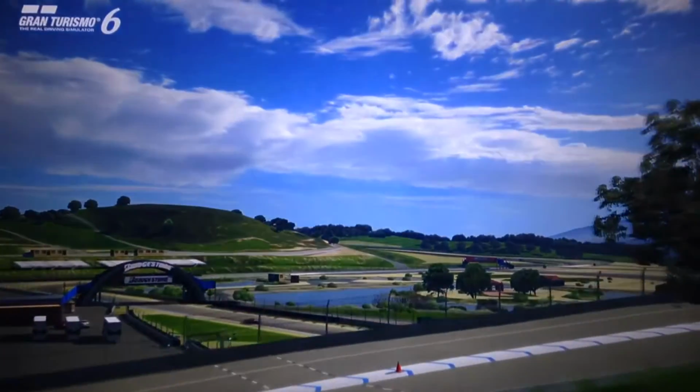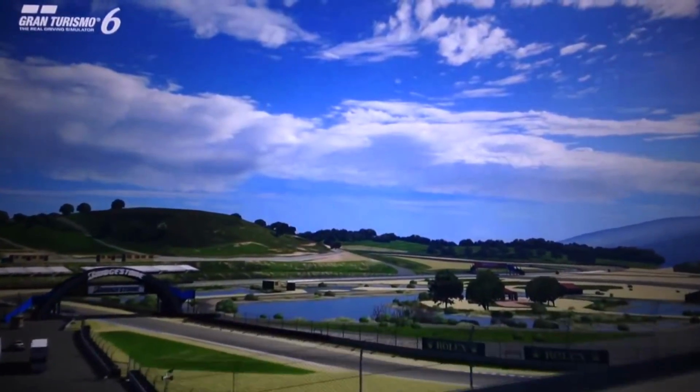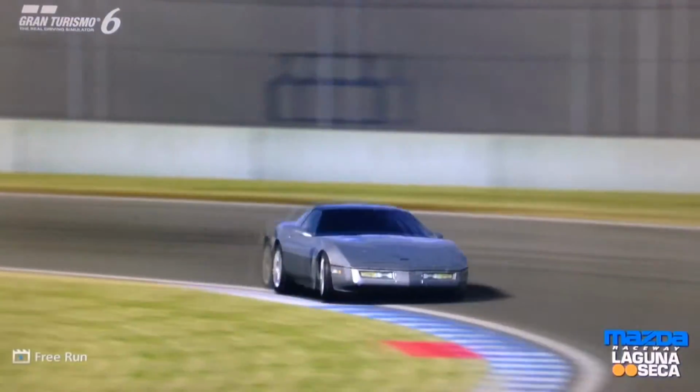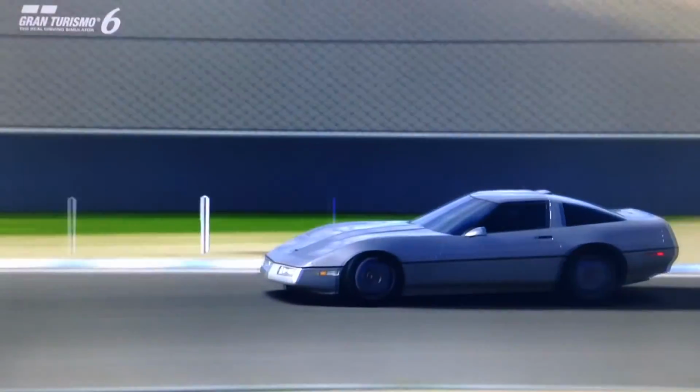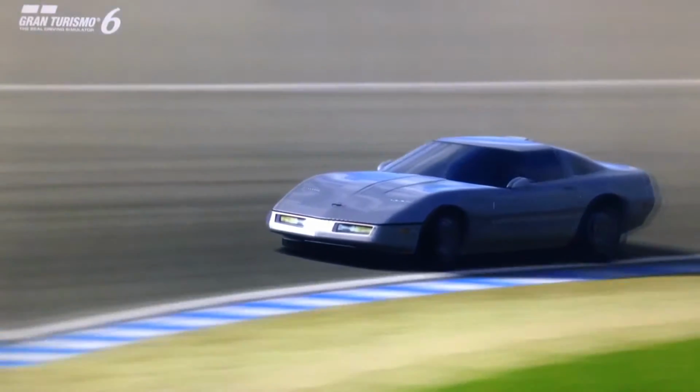And I feel like quite a few people have never even thought of buying this car, and many people, I don't think, have ever even driven it on Gran Turismo. It's a very easily forgotten or overlooked car. So if you haven't driven one before, I'd strongly recommend you give this car a chance.